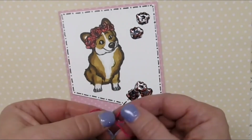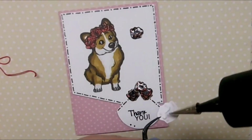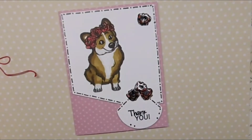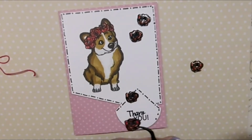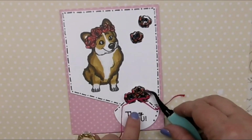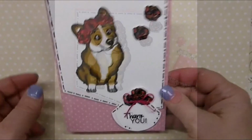Now, the next step was to create a little bow, and I did that out of just some sewing floss. And then I want to talk about these roses for a second. There is a single rose in the stamp set, so I stamped 5 of those, colored them, and then applied Glossy Accents to the top before I fussy cut them out and used them here as my card accent.